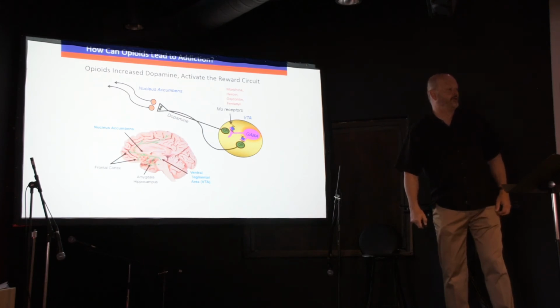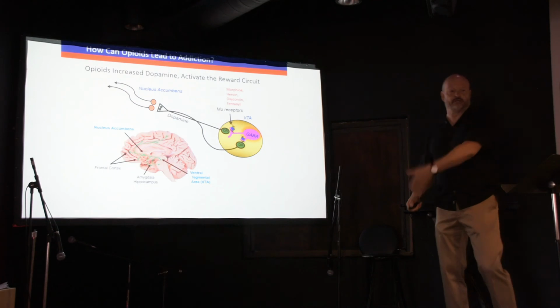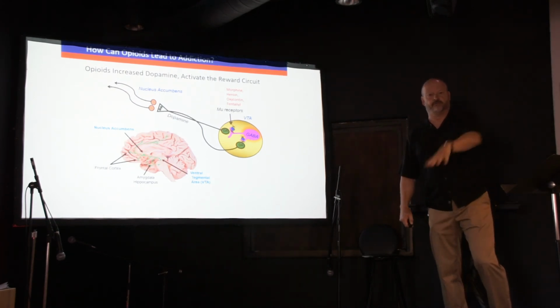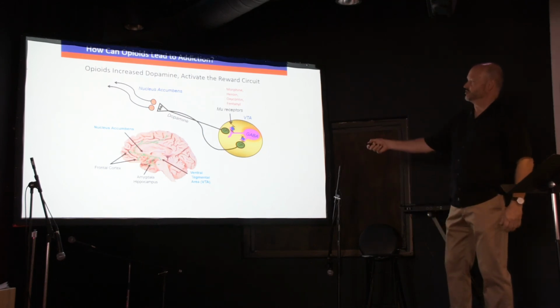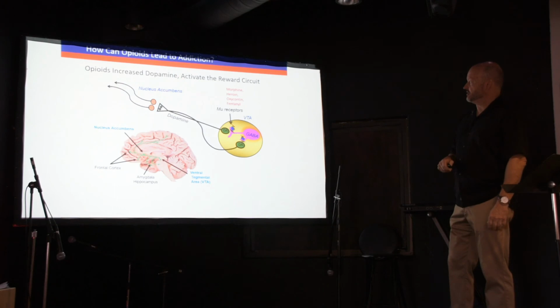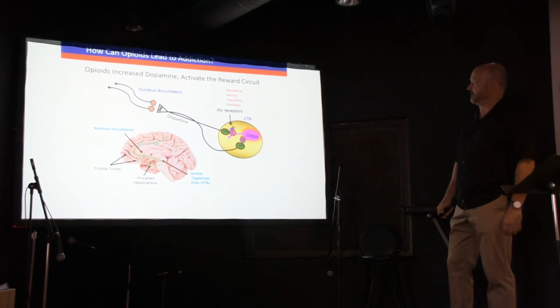That's what a heroin high is about. It's rapidly just cutting the brakes off. Think of being on a hill and just taking the emergency brake off, you go. This system starts rolling for a little while until the effect, the drug wears off. So that's how opioids work. So here they are taking the brakes off, blocking that brake.